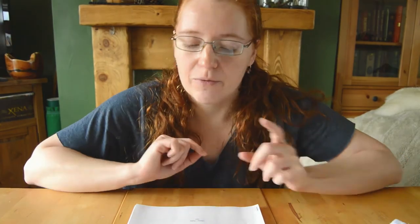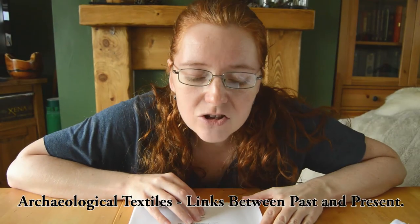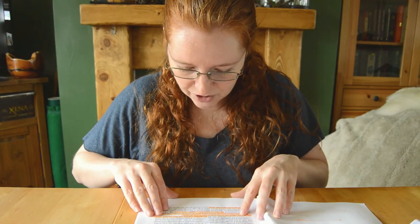Okay, so I'm just getting ready to start on the skirt part, but I wanted to have a quick look to make sure I wasn't going to make any more mistakes. So I got this out. I don't know if you can see this. But yes, it is Archaeological Textiles, Links Between Past and Present. And it is an essay that was very kindly supplied to me by someone called Beatrix Nuts. And she's actually one of the textile technicians that is working on the actual extant. So if I go to the relevant page.